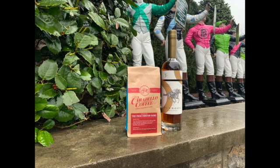I gotta say, for this pairing, buy. Still wish the whiskey was a little cheaper, but overall, mixing Pinhook Bourbon with Carbello Coffee is a hit. Buy it.